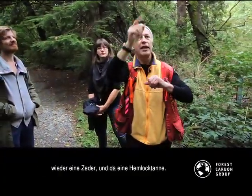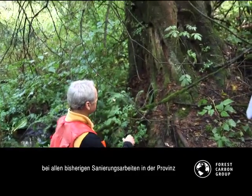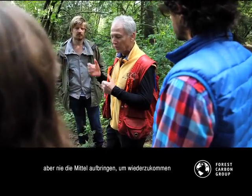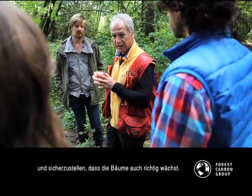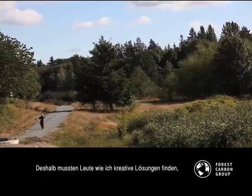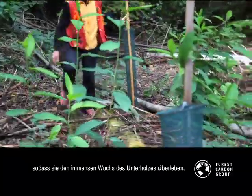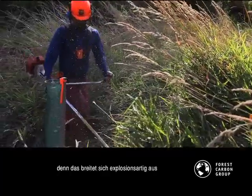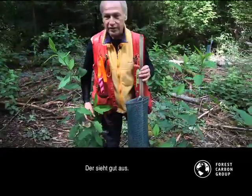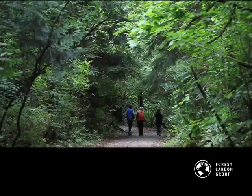spruce, cedar, hemlock. Outside of carbon offsetting, all the previous work in terms of restoration here in the province, we could come in and do this work, but we could never get funding to come back and make sure those trees are growing. So people like myself had to be creative, like how could I get trees in the ground in ways where they could survive this onslaught of brush? That brush grows, it just explodes, and basically it smothers out even the trees that we plant. Success really requires maintenance, and it requires care and nurturing those trees.